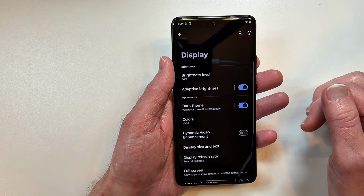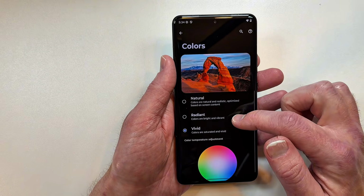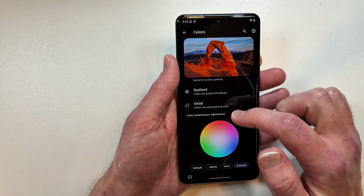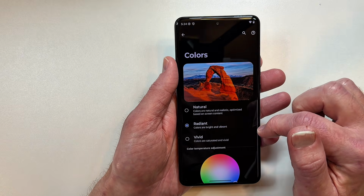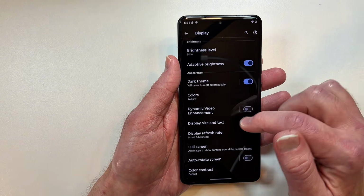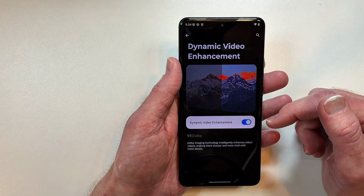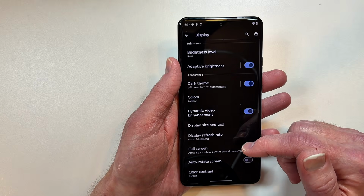But let's go down to the display. Adaptive brightness. I have the dark theme on. You can go to colors. You can hit radiant. You can hit neutral, radiant, vibrant. I'm going to go with radiant. I know most people might not like that, but I'm going to try it out. Give it that real vivid color look, right? Perfect for AMOLED displays. Dynamic video enhancement. So this will enhance your video playback, and I guess gives it that extra touch, that extra Dolby Vision touch, right?